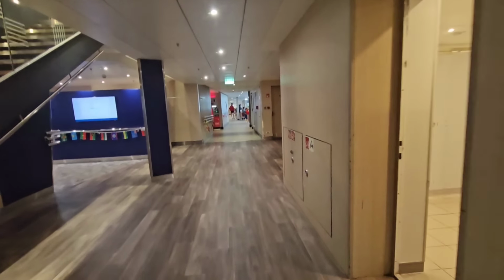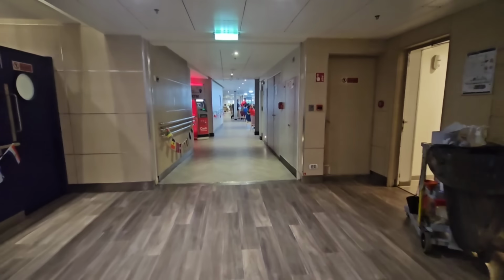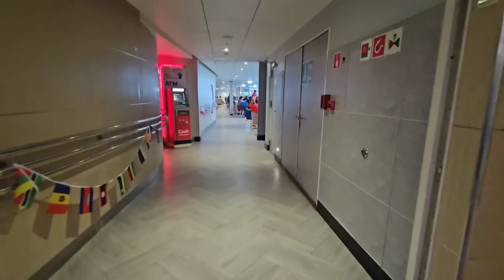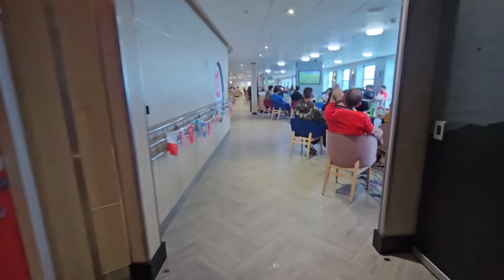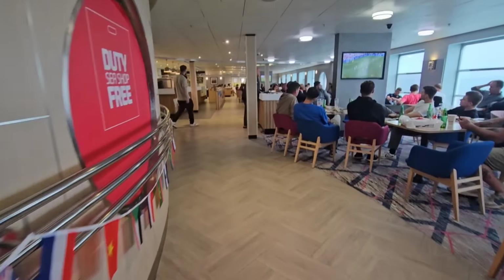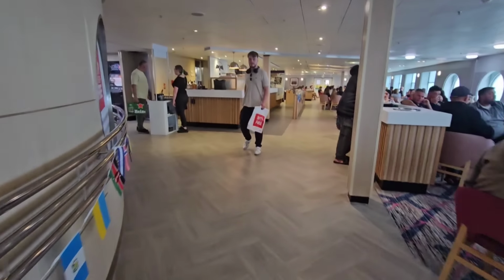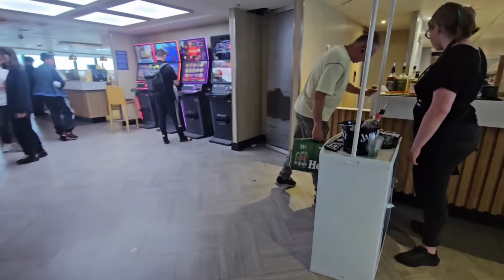But yeah, I've done a few laps just walking around, get some circulation going in the legs, had me dinner, and all set fair to continue. So, the whistle-stop tour, the entire boat. There is some more football. They appear to be doing free samples of Jack Daniels, if that's your tipple.